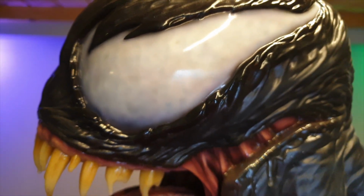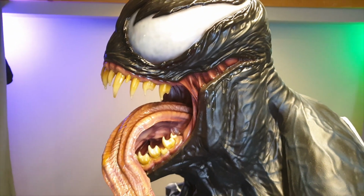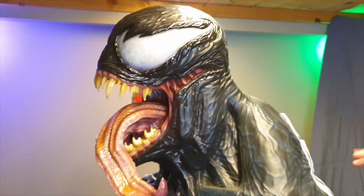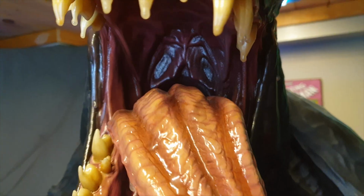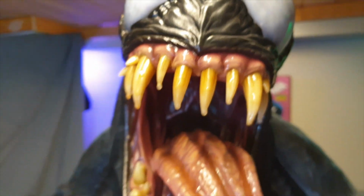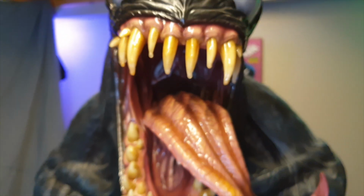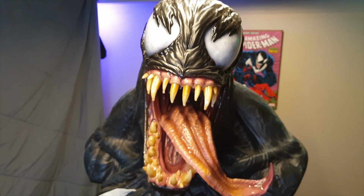Just be very careful when you're putting in the tongue, it is magnetic and it pulls it in. I wanted to note that if you guys get this piece, you need to be careful that you don't chip his teeth. Still, the blue hue that's on the paint is insane. I was hoping that it would have that, and it does. So props to them for even throwing that in there. There's a lot of veins coursing through the suit. It's amazing.